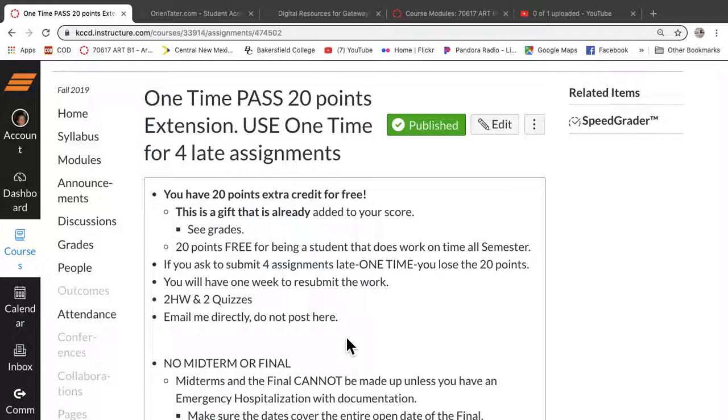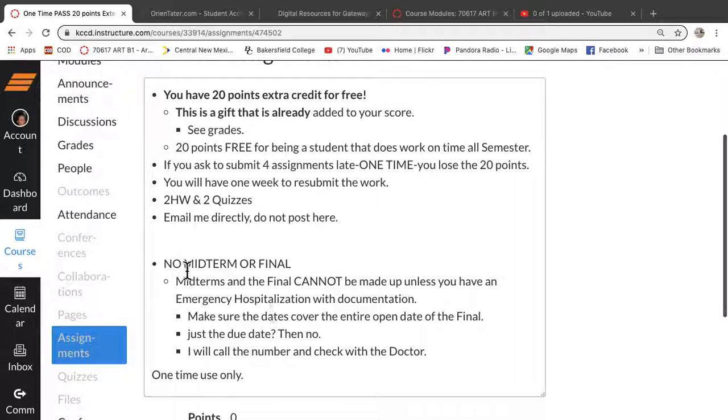Okay, you don't have to do anything extra for it. You have the 20 points now. It does not get taken away unless you email me and you say, I want to open 4 late assignments. Now, it does not work for the midterm and final. Remember, you have to have documentation to retake a midterm or the final. Okay, and those are going to hurt you because there are a lot of points. 165 for each midterm. There are 200 for the final. So that needs documentation.